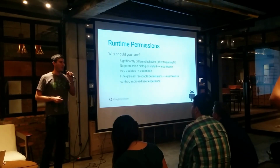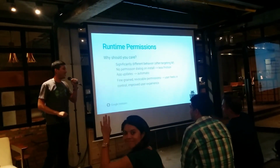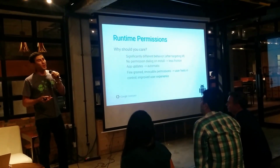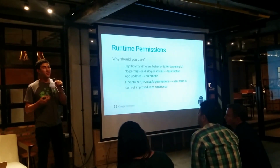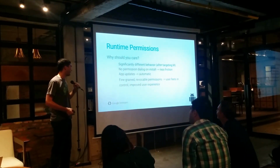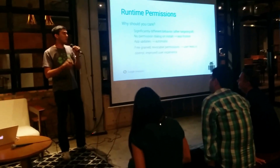All right, so this is the big one. Who has heard of the new runtime permissions model? Oh, good, perfect. Hopefully everyone's going to learn something today. So Android has had the same permissions model since the very first version, Android 1.0. There's been no real significant changes to how that permission system works. And now it's been completely revamped in Android M. It's really quite a significantly different behavior, and that means you really need to go and start testing your apps on it as soon as you get the chance.